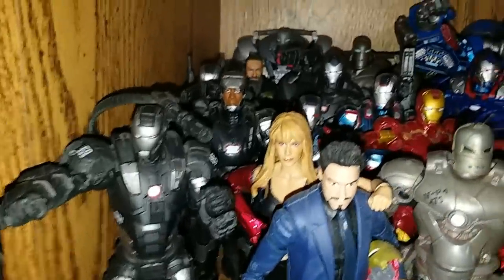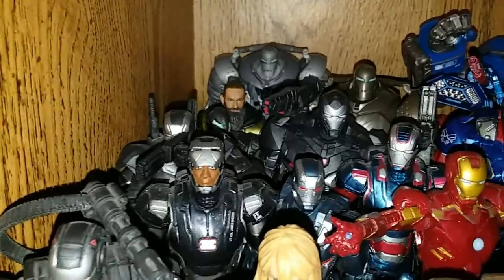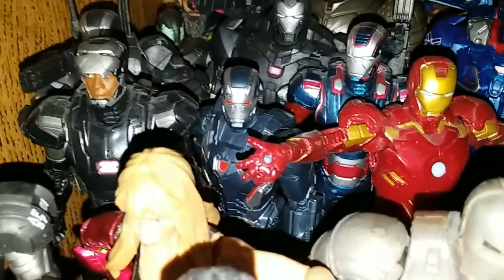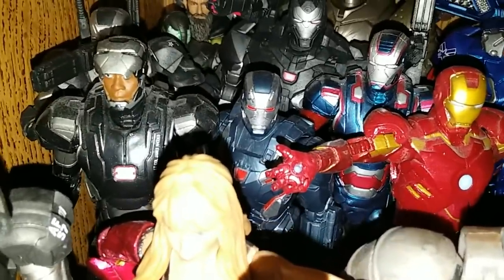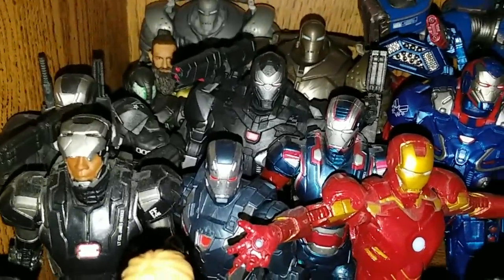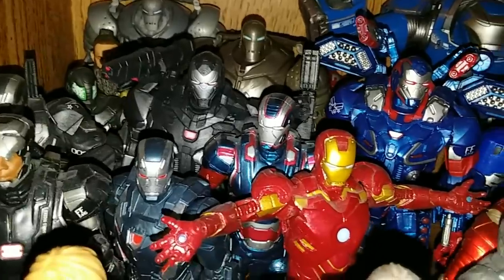There is the War Machines. You can see War Machine Mark 1, Mark 2, Mark 3. That is the smaller Mark 4 from Infinity War, but I just need to get a little wooden block for him to stand on, and it'll be kind of the same height. Then there's the Endgame concept art, kind of preliminary before the movie came out, War Machine.